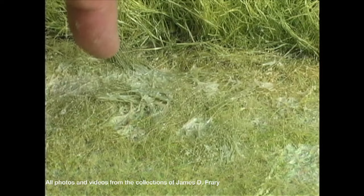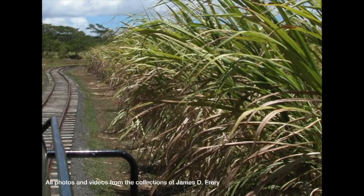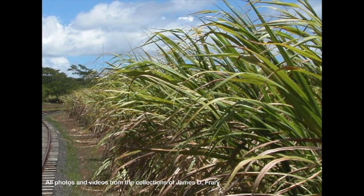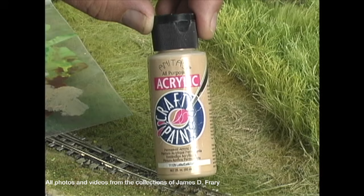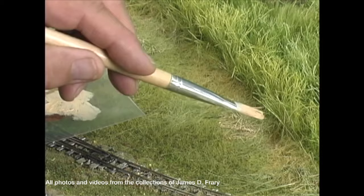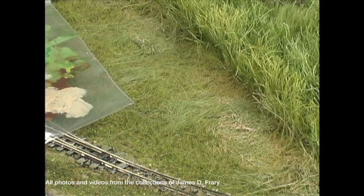Getting the color of the cane correct was a real challenge for me. You'll notice in the photo that the bottom of the cane is a light and dark brown color, and some of the tops of the cane show where they've dyed back a little. To try and duplicate these colors, I started with some craft store acrylic paints. Here's one of the kinds I use. These are very cheap. They're available in craft stores. They're about 59 cents for a little container. I started with this light brown color, and I'm just dabbing it onto the base of the plants. And what I'm doing, I'm just using the side of my brush to add the color to the tops of the static grass and the tops of the textures that I've already glued in place.